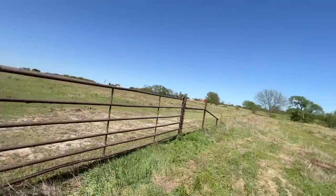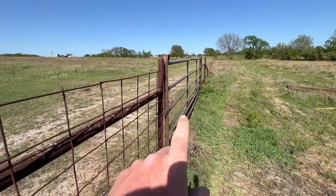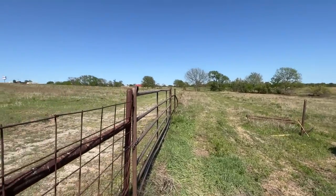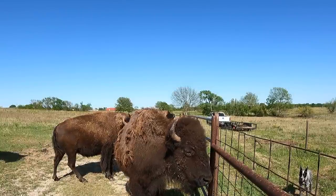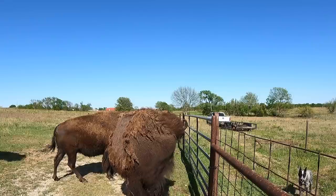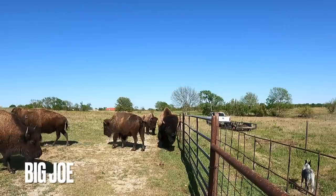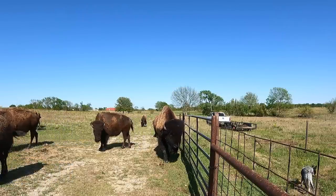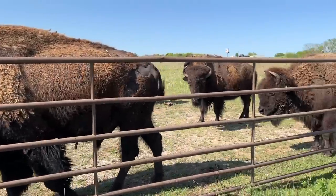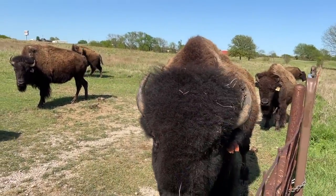Here it is. See, they're out there in pasture one right now. When we let them out, we're gonna actually let them go in this gate right here, and they'll be able to run out here. All right, they're ready to go. Big Joe sitting here waiting. They are very excited. I think I'm the excited one.